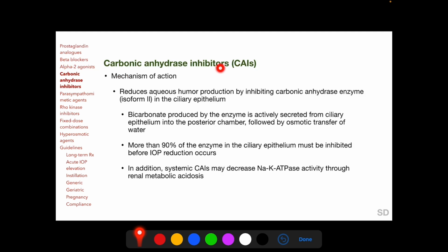Carbonic anhydrase inhibitors lower intraocular pressure by reducing aqueous humor production by inhibiting carbonic anhydrase enzyme in the ciliary epithelium. Bicarbonate produced by the carbonic anhydrase enzyme is actively secreted from the ciliary epithelium into the posterior chamber, followed by osmotic transfer of water into the posterior chamber, and more than 90% of the carbonic anhydrase enzyme in the ciliary epithelium must be inhibited before IOP reduction occurs.